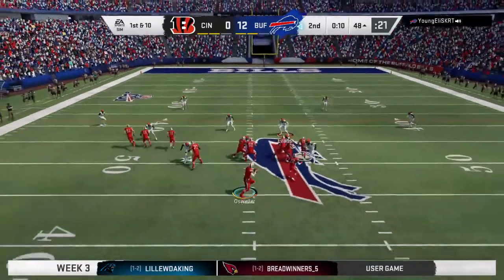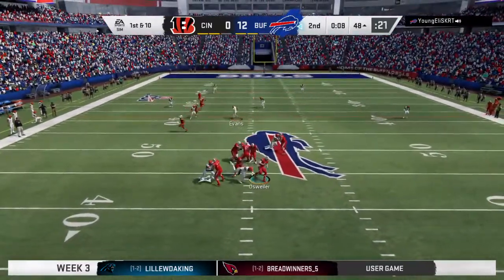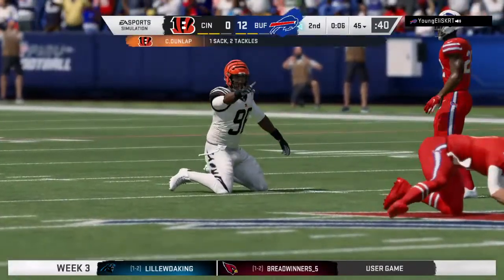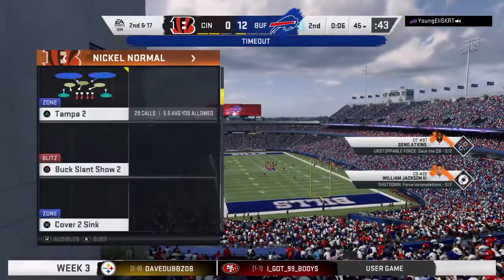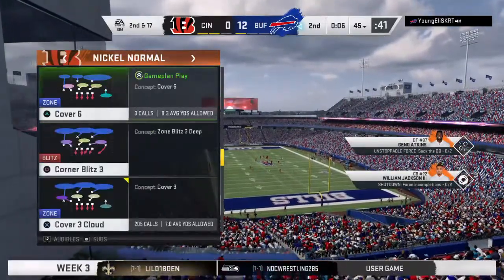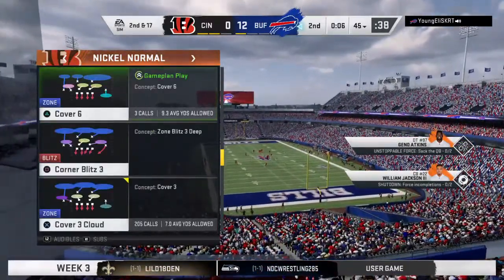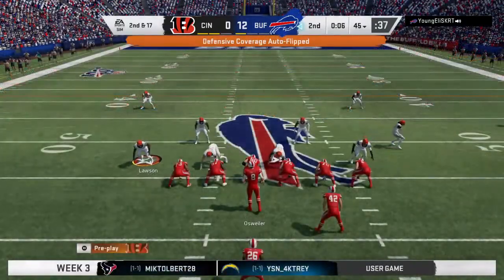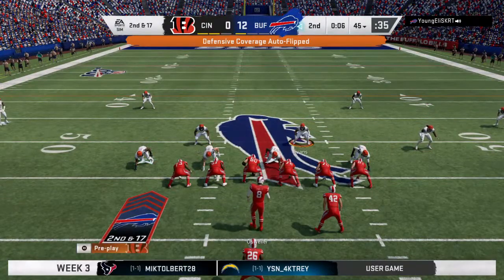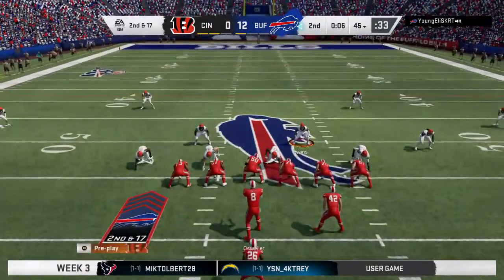On 1st and 10, it's Osweiler. Pressure, and he's going to be taken down. They sack him back right around the 44. Now a timeout taken. Perhaps a chance for one more quick play and then another timeout if they hurry. We'll see. Now following the sack, they'll look to make amends on a 2nd down and 17.